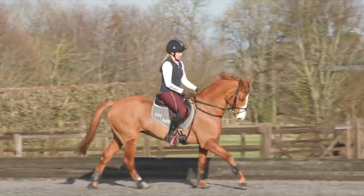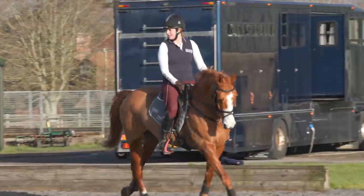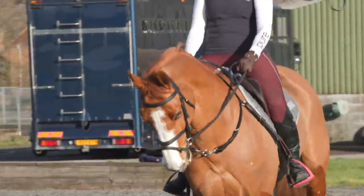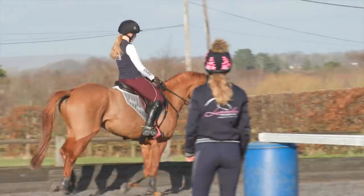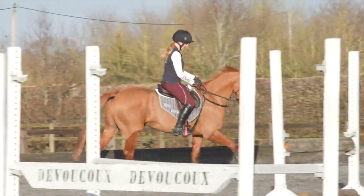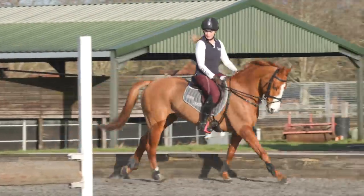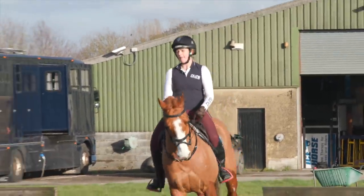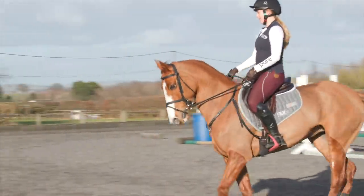Good. He looks really good. Lovely. Make your legs long. Lower your knee and put your knee further back and down in the saddle. There you go. And now this way, you've got to keep your outside leg on so he's crossing, but make sure that he's actually moving forward in front. Half halt. Good, keep him crossing.